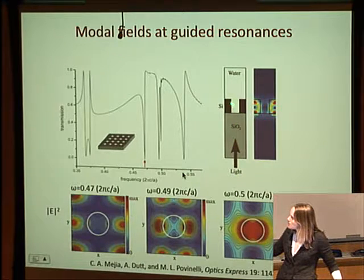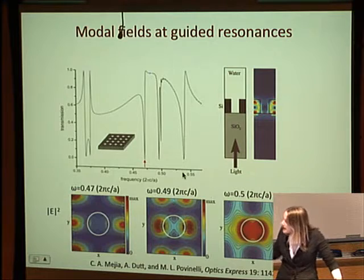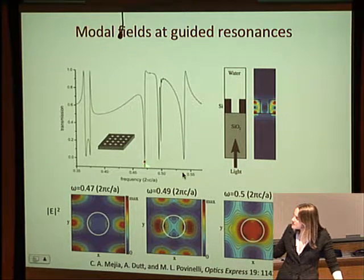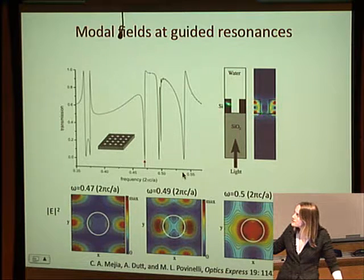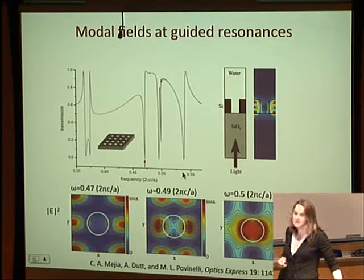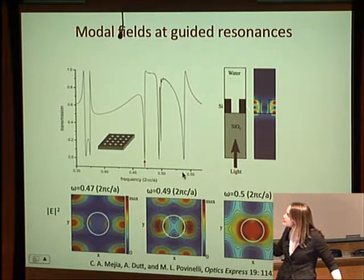This is showing a single hole, and this is plotting the electromagnetic field intensity at the frequency where you have a dip. What you can see is that at this frequency, light comes in, but it builds up right near the slab. So right in the vicinity of this slab, you have a strongly resonantly enhanced field, and you get a lot of light right in the vicinity.